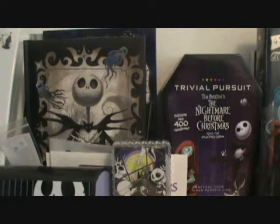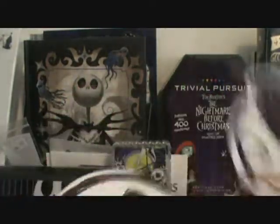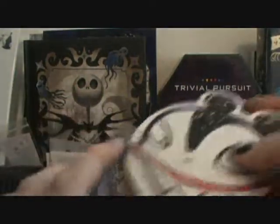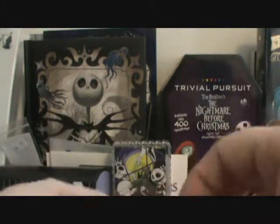Trying to find somewhere to put all of this stuff. Here are the coasters. This is just one set from NECA. This is the one that I found. This one's my favorite. Then there's Jack, Sally, and Boogie. I don't use these. They're just in my collection like every other little thing.